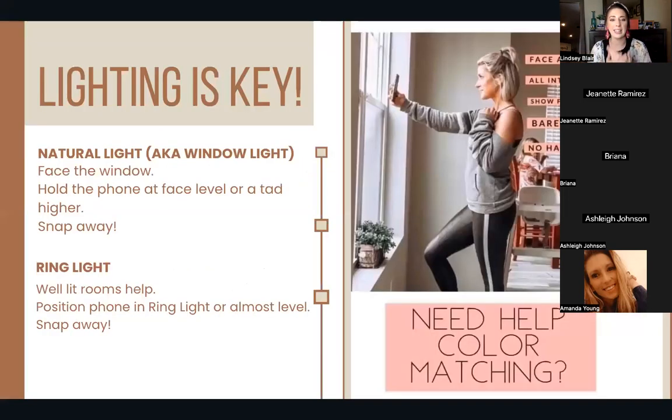Okay, so lighting is key. We did talk about that, but I'm just going to reference this picture. She's standing in front of her window, natural lighting, and you can see her camera is about eye level, and she's taking a picture and doing something with her hands.